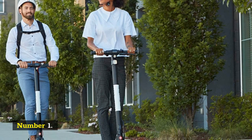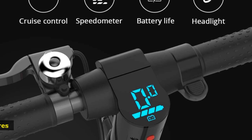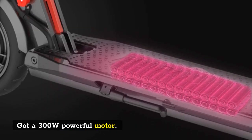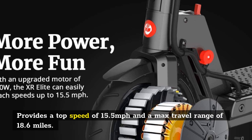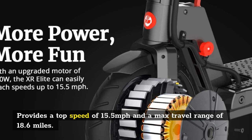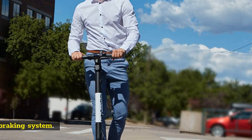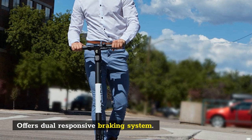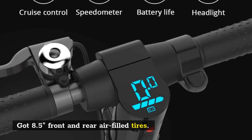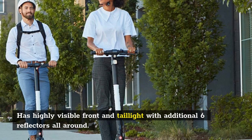Number 1. Gotrax XR Elite Electric Scooter. Highlighted features. Got a 300 watts powerful motor. Provides a top speed of 15.5 miles per hour and a max travel range of 18.6 miles. Has a LED display. Offers dual responsive braking system. Got 8.5 inches front and rear air-filled tires. Has highly visible front and tail light with additional 6 reflectors all around.